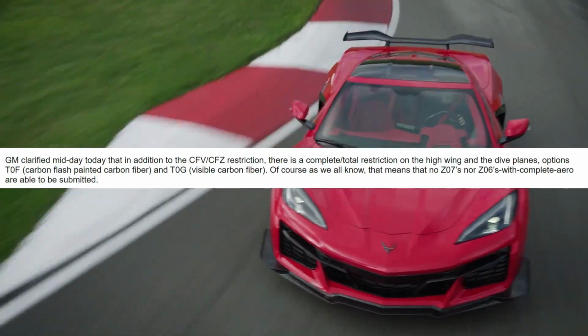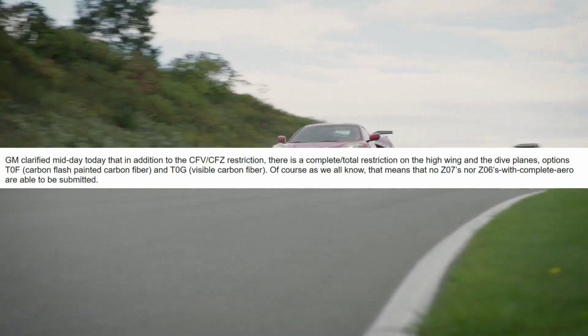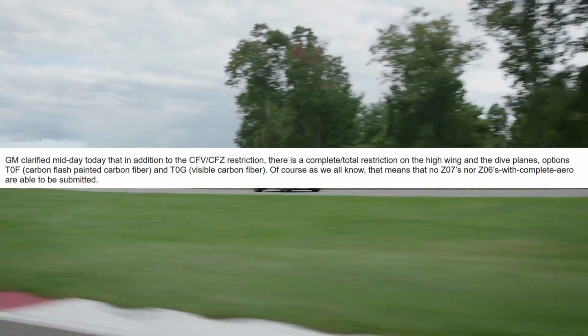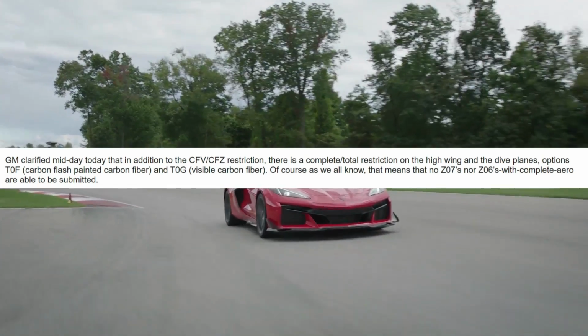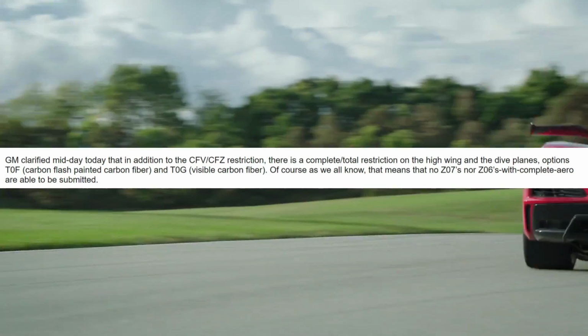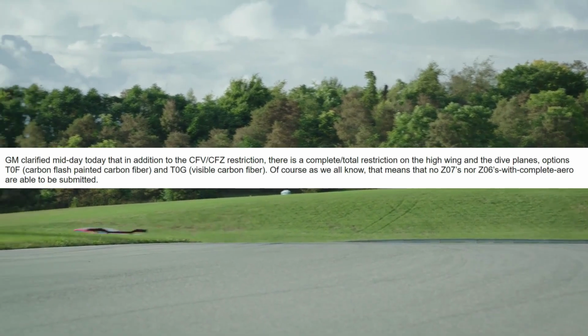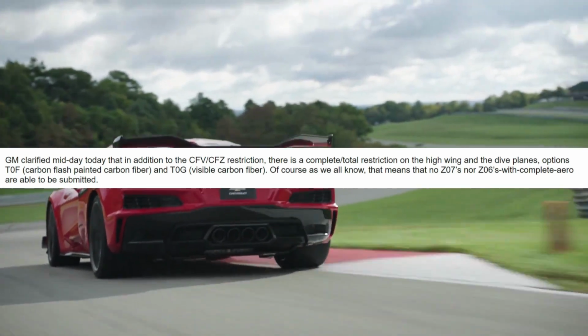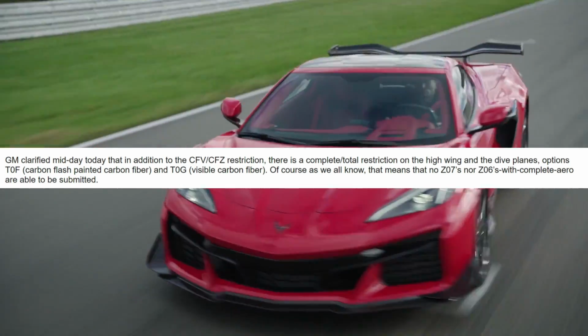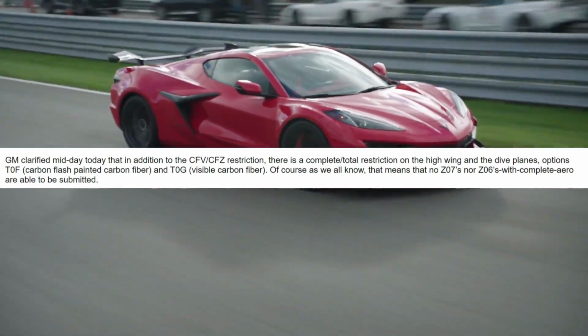John over there at the mid-engine-corvette-forum.com, which is one of the owners of the actual forum, goes on to say that GM clarified midday today that in addition to the CFV/CFZ restriction, there is a complete and total restriction on the high wing and dive planes options, T0F, which is the carbon flash painted carbon fiber, and the T0G, which is the visible carbon fiber. Of course, we all know that means that no Z07s or Z06s with complete aero are able to be submitted.